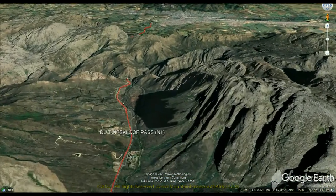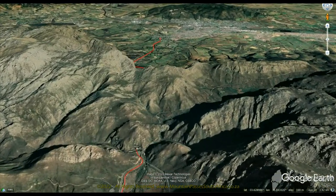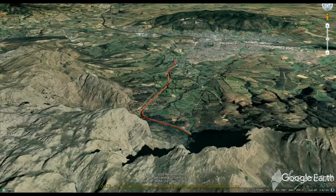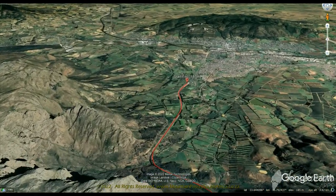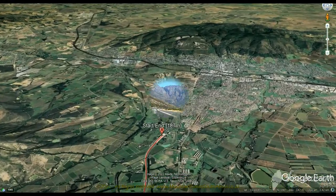Scenery along the pass is amongst the best in the Western Cape, and it's probably the finest mountain pass along the entire N1. During the winter rainfall season, there are several waterfalls to be seen, some of them falling from such great heights that they disintegrate into mist before reaching the bottom.